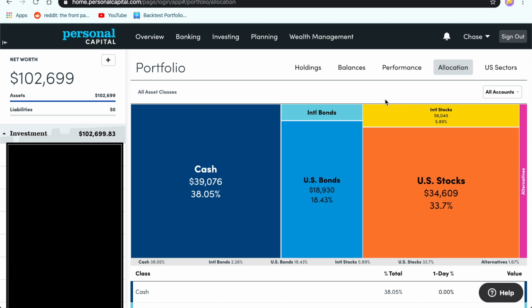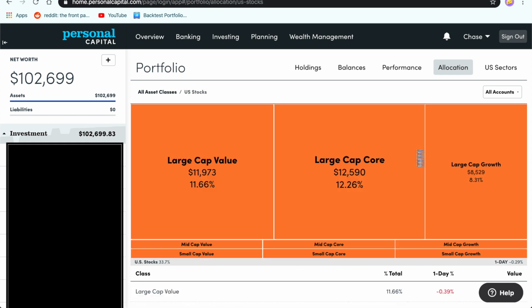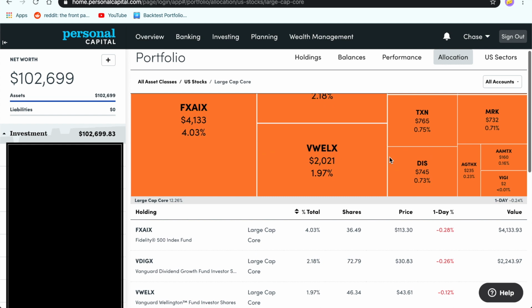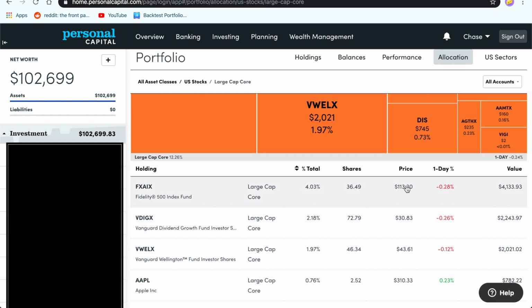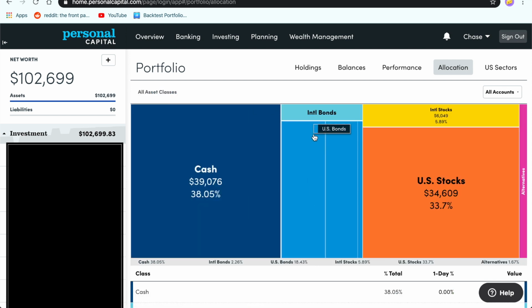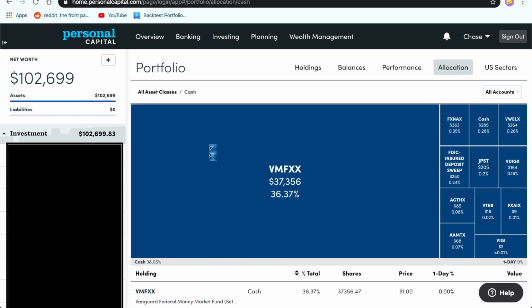You can see that I can keep drilling into my holdings here. If I just wanted to give you a quick example, the large cap blend includes some individual stocks as well as some mutual funds here, and you can see all the descriptions of those as we scroll down. Maybe you noticed I clearly have too much cash still sitting in my money market fund at Vanguard, but I do have a plan to address this issue. This is VMFXX.